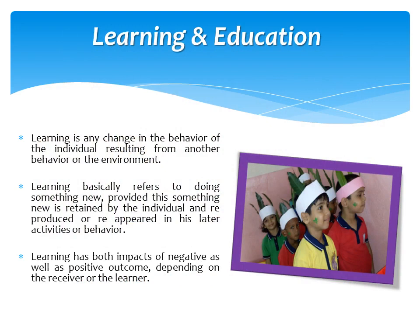Let us have an understanding of learning and education. It is said that learning is any change in the behavior of the individual resulting from another behavior or resulting from the environment. Learning basically refers to doing something new, provided this something new is retained by the individual and reproduced or reappeared in his later activities or behavior. Learning has both negative as well as positive outcomes depending on the receiver or the learner.